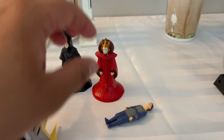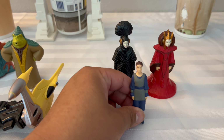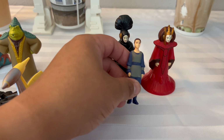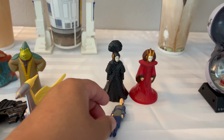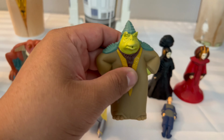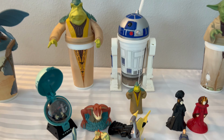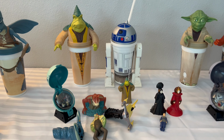Here you have Queen Amidala, right? Then you have Padme. The cool thing is it emphasizes the disguise, how she disguised herself. So these open up and you could put Padme inside each one of them. You have Boss Nass here, who would shoot out water. And then you have Jar Jar here to shoot out water. So that was Naboo. And again, the restaurant was KFC.